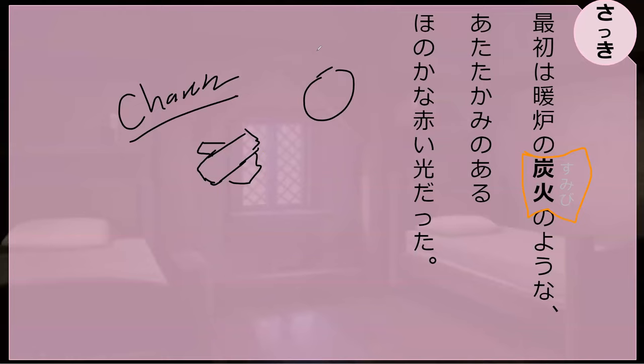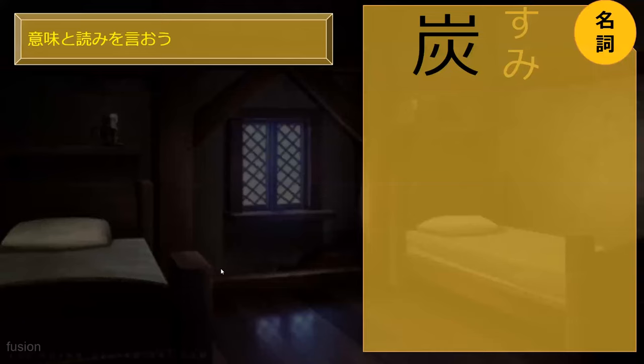Tsunami. A kind of a fire. It is a kind of fire, correct. So a sumibi is a charcoal fire. Those black things that you can burn, charcoal. And this is important because our next word is going to be sumi. What do you think sumi means? Charcoal.